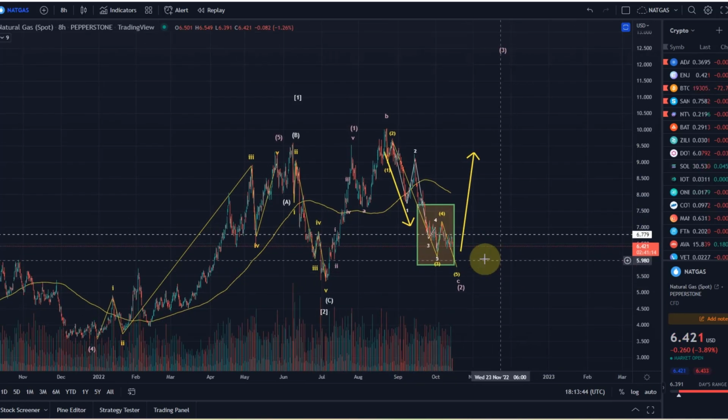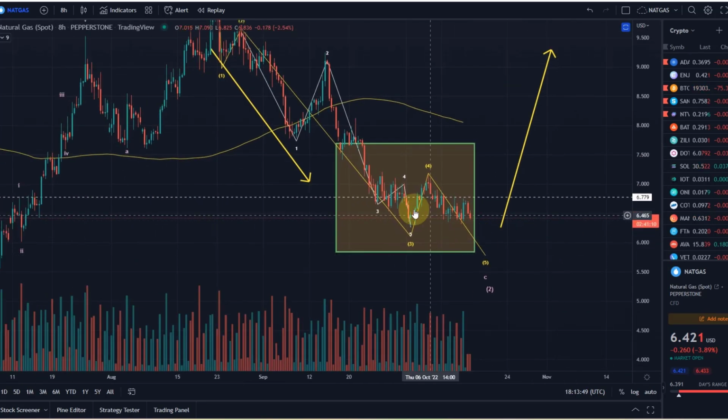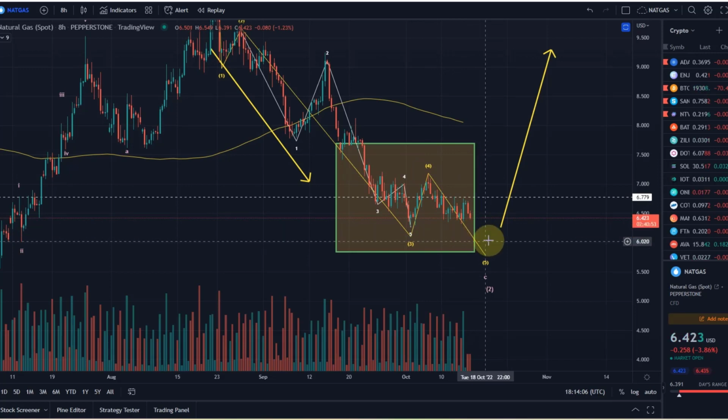This assumes that ideally we will make one more low. It has adhered really to the wave count very nicely. We have made this wave 4 peak, I think that was possibly in the last video, and then we've come down in the wave 5 now. But we have not made that new low. Good would be a breakout below 627. I would like to see that.